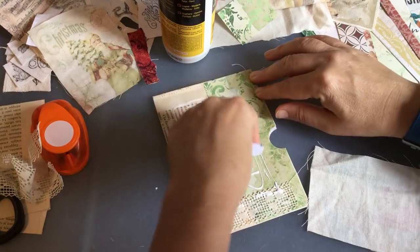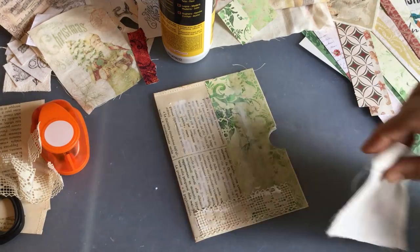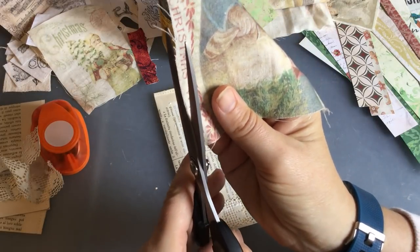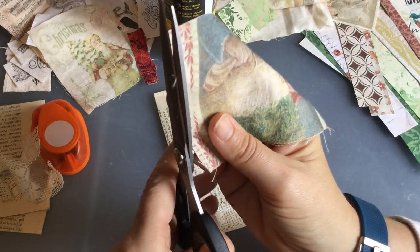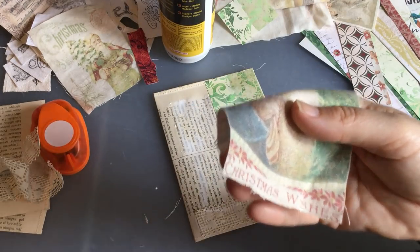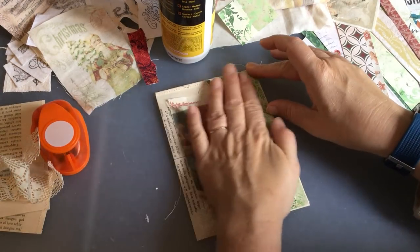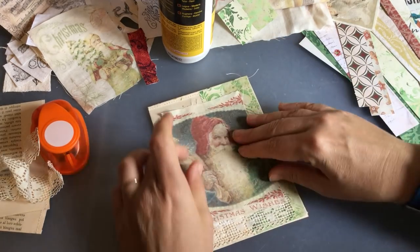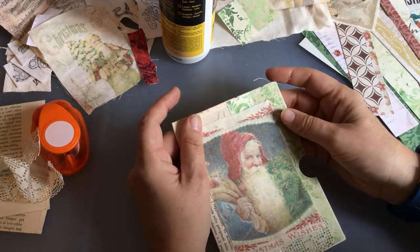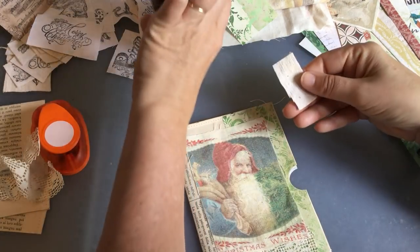Get my little piece of cardboard. Spread it out a bit so it sticks down, and then go around the edges if I need to. I'm just going to trim that a little bit. Now these scissors are kind of blunt, so I use them for paper. My fabric scissors are all the way over there and I'd have to get up, so we don't want to do that. So here we go. Okay, so that's that. Oh, I like that.